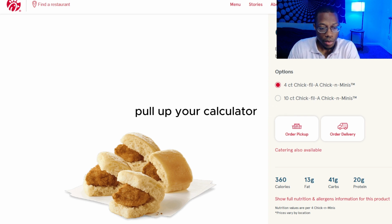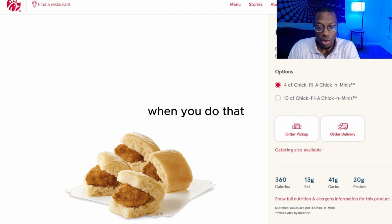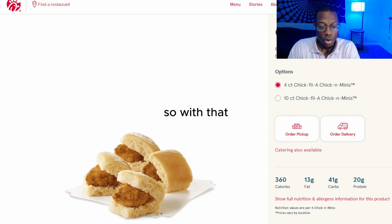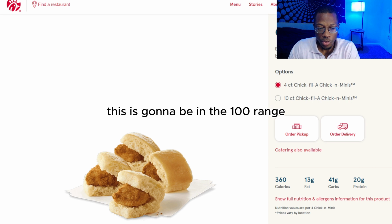Pull up your calculator, and what you're looking for here is your fat. You're going to multiply the number of fat grams by 9. When you do that, you're going to get the actual amount of calories that your fat is providing. So with that, you're going to get 13 times 9. I can do the math in my head, I think. This is probably going to give you 107. See, it's going to cross over, maybe 117. But I'll go ahead and do the math for you. This is going to be in the 100 range.